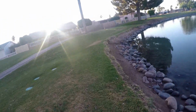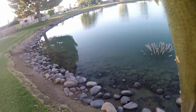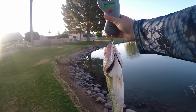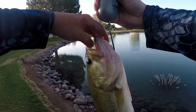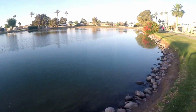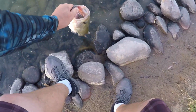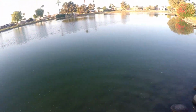I think this fish will be a little over a pound and a quarter. Oh, wow. 1.85, almost 2 pounds, a little over a pound and three quarters. Whew. So we finally caught one on that topwater bait. Yes. All right. There she goes.